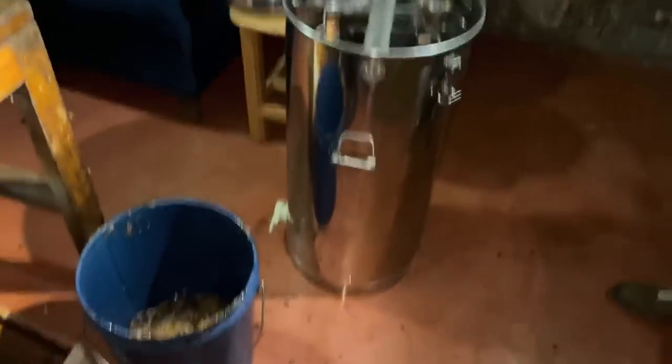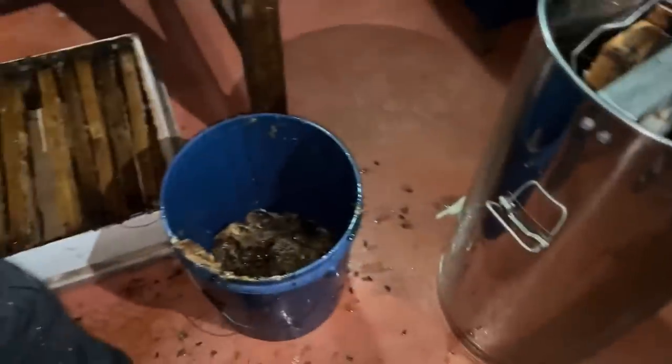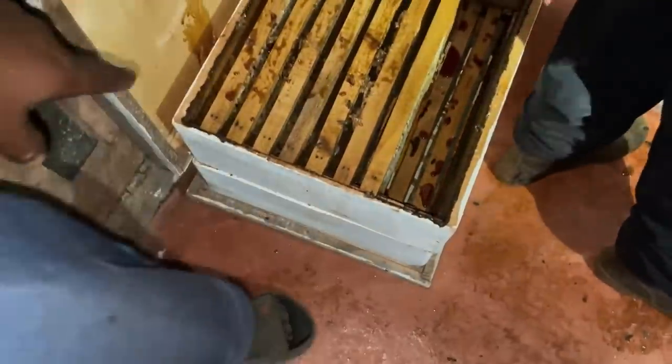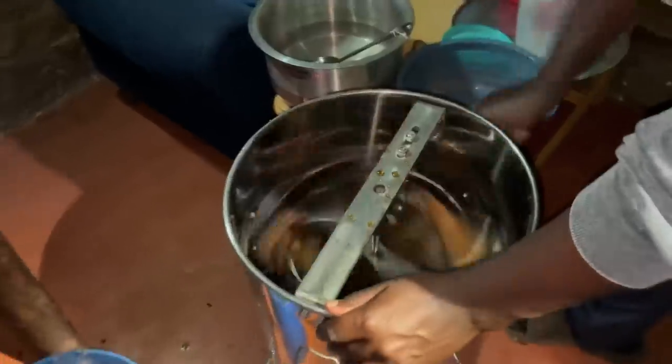So we have that. That's from one hive. So we have hive two and three on the bottom. So we have both of that.